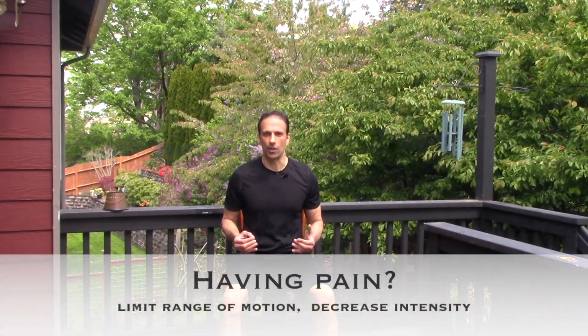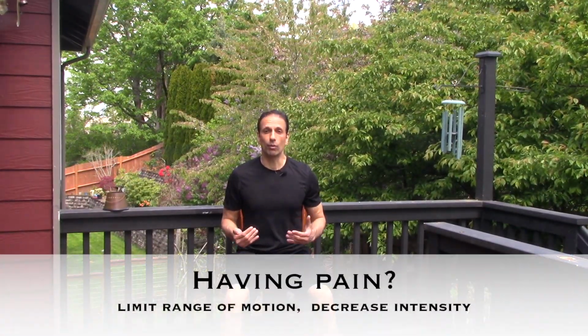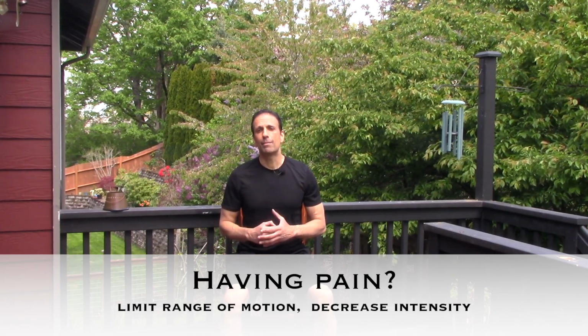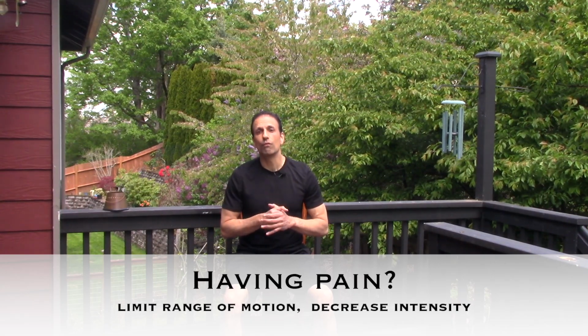If you're feeling pain with any of these exercises, first be smart. See if you can limit your range of motion, see if you can lighten up the intensity, and if you can't, then maybe that's just not a good exercise for you to do for that day.